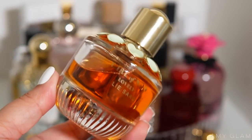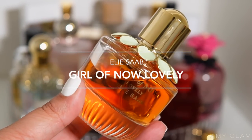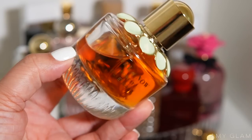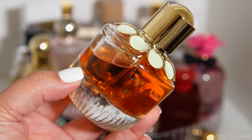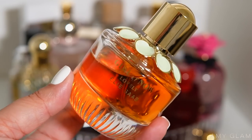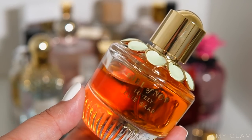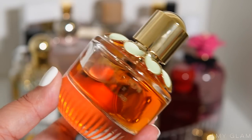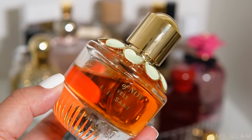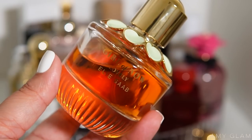And this is Elie Saab's latest addition to the Girl of Now line, and this is lovely. So I am going to be wearing this one more, seeing how it performs on me, how it wears, and how I feel about it. The few times that I sprayed it on my hand and sniffed it, some days I really loved it and other days I wasn't sure about it. So I definitely need to wear this one more to be able to give a full opinion on this one. But it does have a more green, fresh side to Girl of Now.